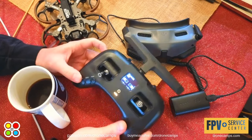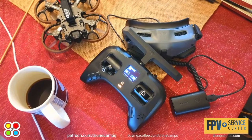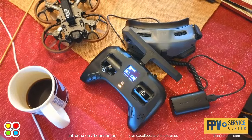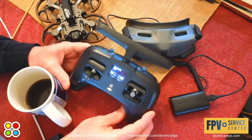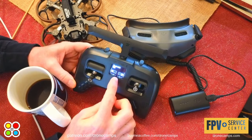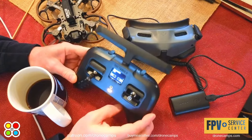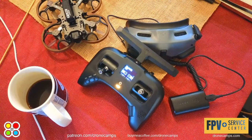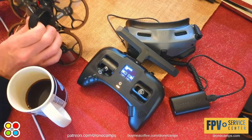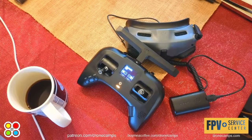So at this point, what we need to do, guys, let me clear out my screens here and make sure I can see what I'm doing. We've updated the firmware on the goggles. We're good there. So the next part of this setup is that we have model number one here. So we want to go ahead and get this bound up to the Cinelog. I got a 4S battery over here. And generally, I'm gonna tell you, take your props off in the house, because I cut the tip of my finger off. That wasn't funny.